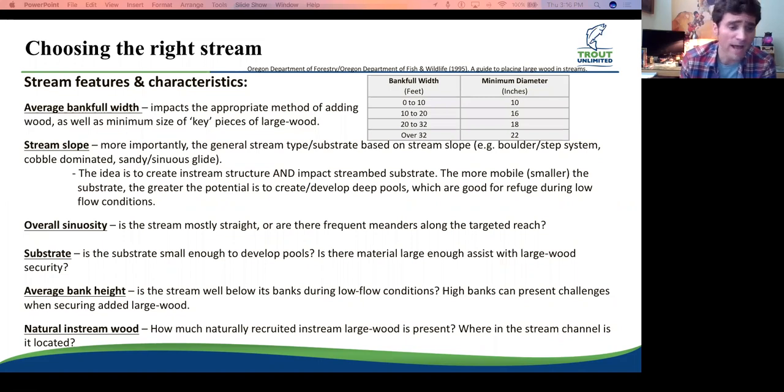And then finally, natural in-stream wood. How much is already present? First and foremost, does any given stream system need large woodwork? Does it need to have the habitat restored, or does it look like it's in good shape on its own?